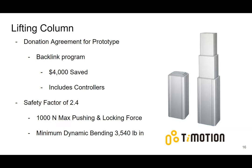As you can see on the chart, it has a safety factor of 2.4 with a pushing and locking force up to 1,000 newtons, as well as having a minimum dynamic bending moment of 3,540 pound inch. I will now pass this back to Andres to talk about the benefits for our prototype design.